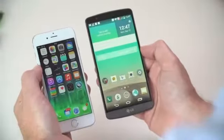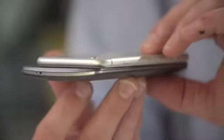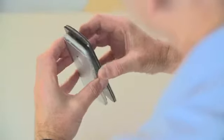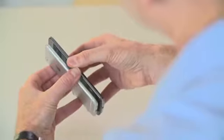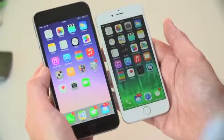The LG G3, which is another high-end phone, has a much deeper back. It's not actually as thin as the iPhone 6 is. So my feeling is that Apple is going to have a lot of success with this phone, especially. The iPhone 6 is expected to be the better seller of the two, simply because its size falls into the hand much more easily. To anyone used to an iPhone 4S or the iPhone 5 family, the iPhone 6 Plus will feel like a giant.